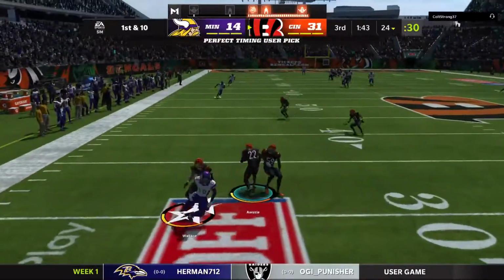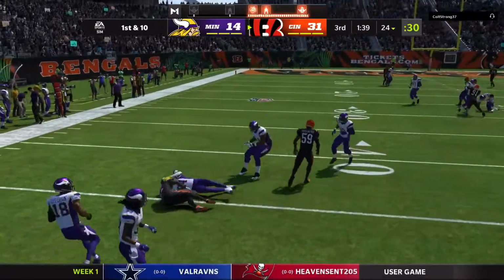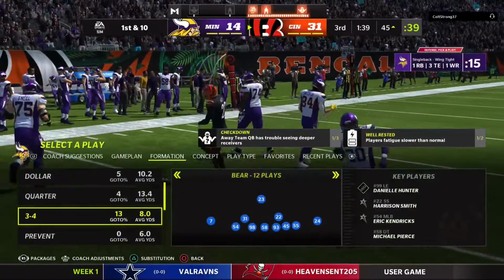And his pass is intercepted for the 4th time today. Chidobe Awuzie with a pick. And he will take it across midfield and down to the 45.